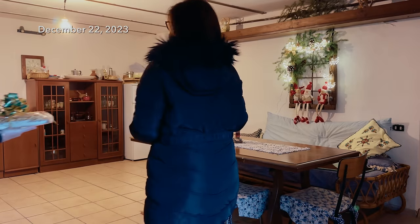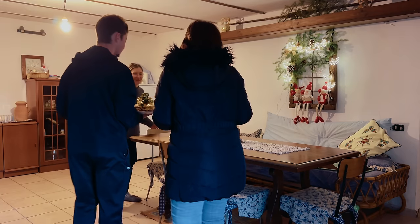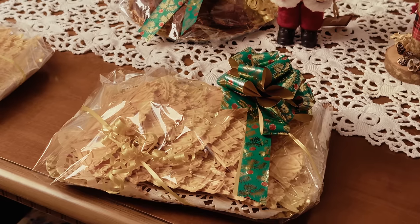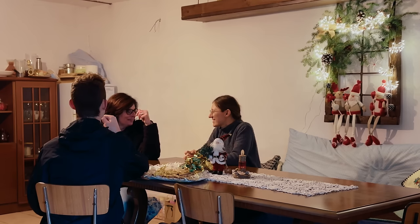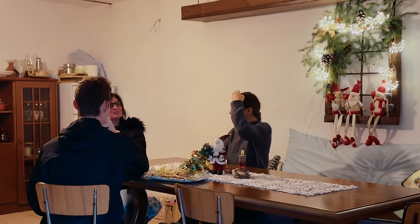Elena, Gianluca's wife, and their son Alessandro came to wish us a Merry Christmas. As a gift, Elena baked two traditional sweets from the area, pizzelle and parrozzo. It's beautiful to have heartfelt relationships with the people around you, and we treasure this aspect of our life here.